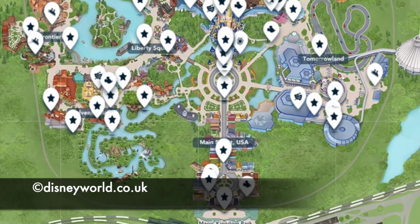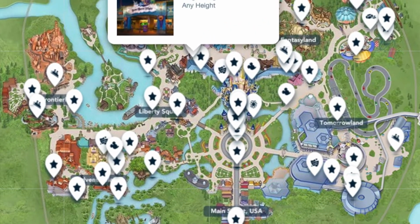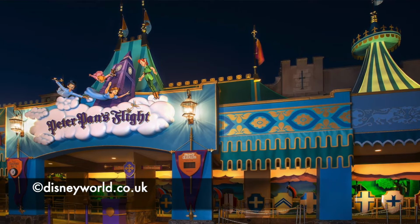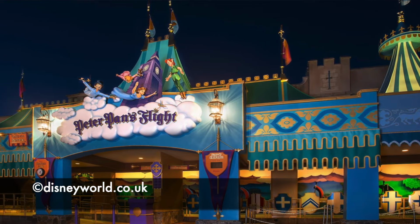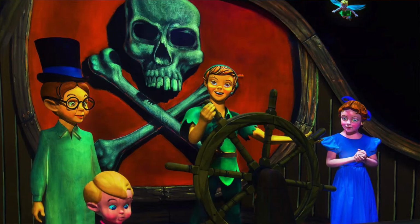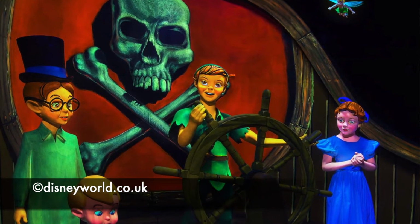Number 20 is Peter Pan's Flight. Now, this is an indoor dark ride where you fly around Neverland in a pirate ship. I love going up, and it's a bit different because instead of being on the ground, your pirate ship is attached at the top and you're swaying from side to side. I quite enjoy Peter Pan's Flight. Unfortunately, I think that Disneyland Paris's Peter Pan's Flight is a lot better. There's added extra lights, there's added elements of magic to it, and I think that it is slightly better, but it is a good choice.